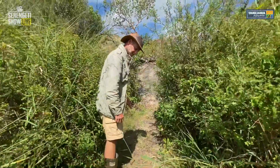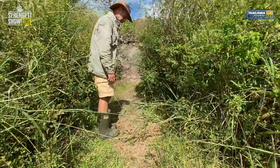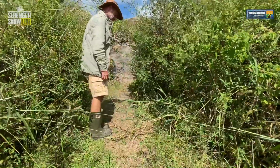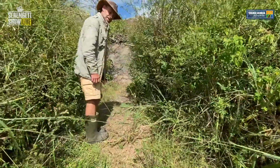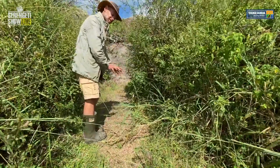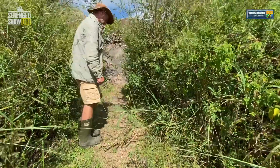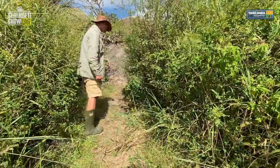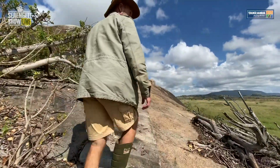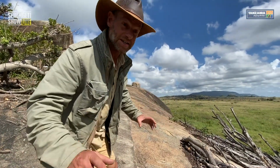You can see rhino dung. So this is obviously almost a midden. Rhino always come and deposit their poo in one place, and it becomes like a postcard. A rhino comes, smells, and finds out what's happening in the week. But that's good news to see that. Whatever you do, if we do bump into something, don't run.